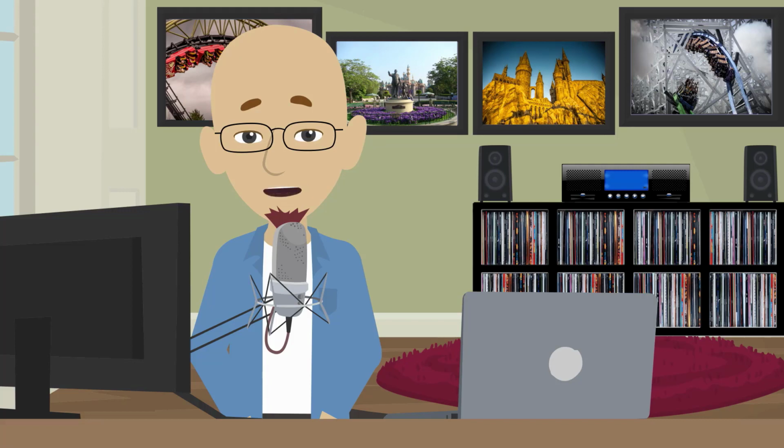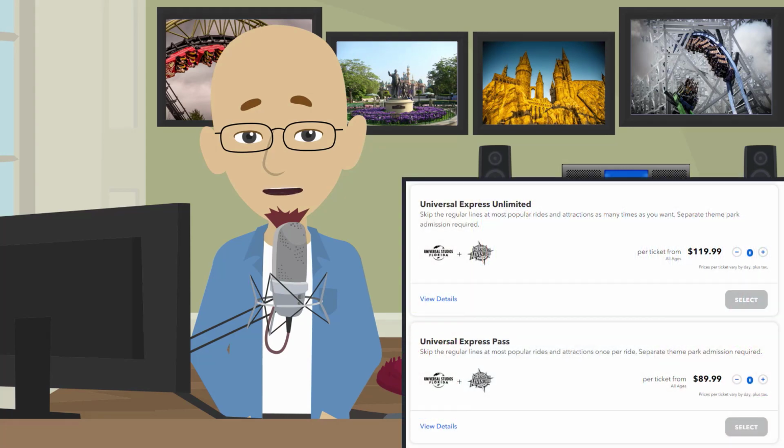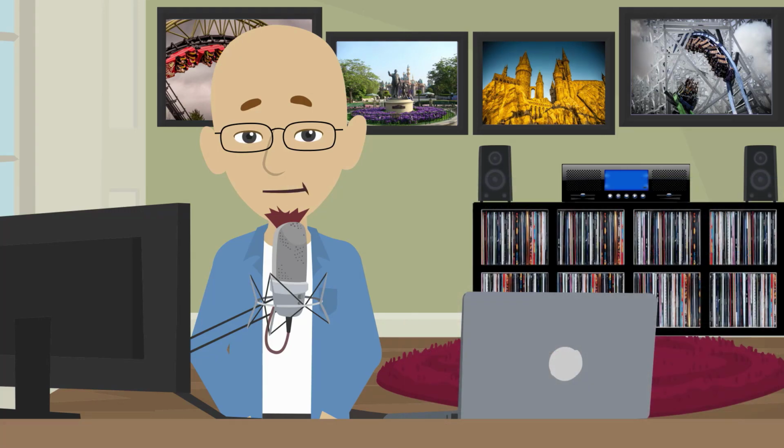So just as an example, let me talk a little bit about what other parks do with regards to their skip the line passes. For example, Universal Orlando 2-Park Express Pass, skip the regular lines at participating rides and attractions, $119.99 for both Universal Florida and Islands of Adventure. But that varies by day. That was today on a Wednesday in August.